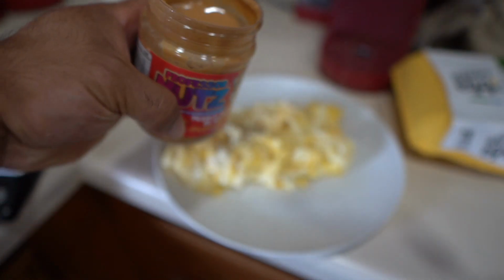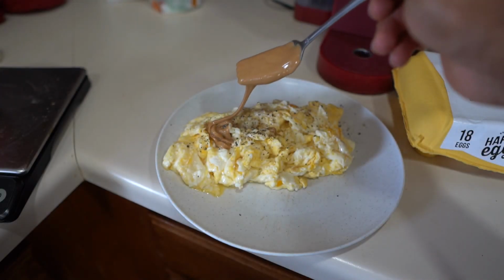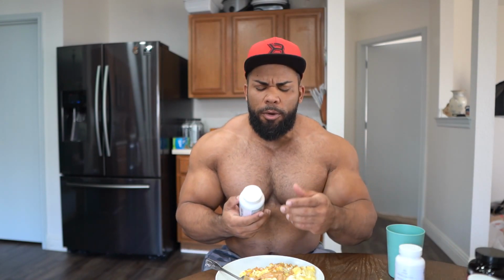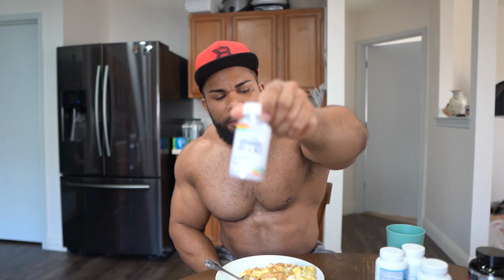Some Professor Nuts peanut butter. All right, so we have our eggs, and then here are the supplements that I'm gonna take for breakfast. This is Thyrosin from Thorne. It's basically a natural thyroid product. We have Heart Plus, Liver Plus from 80 Life, vitamin D3 K2, and Ravenous. On higher carb meals, I'll introduce the Matador, but since there's not very many carbs with this meal, there's no need for it.